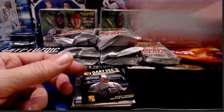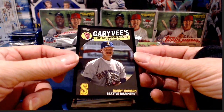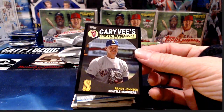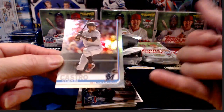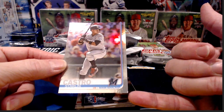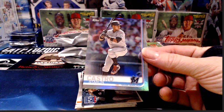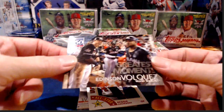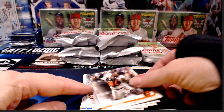Mazzara, Texas Rangers to 2019. That is Gary V. Randy Johnson. Mariners should be to 299. And there it is, numbered to 299 for Seattle. Hollow foil for the Marlins. It's got a bad corner. You can kind of catch it down there in that lower right because it's hollow foil. I can see it. It's definitely got an imperfect corner on the Starlin Castro. Miami Marlins, iconic. The Angels, Reggie Jackson.